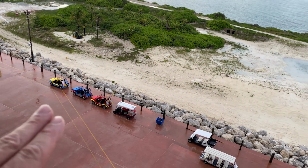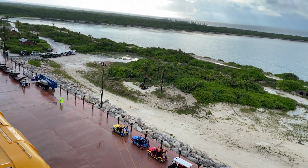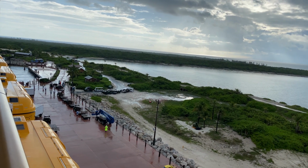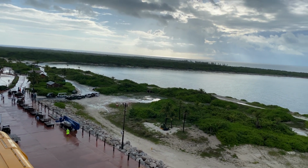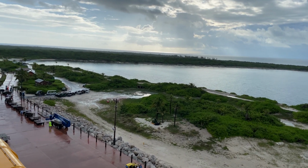Character vehicles right there. And honestly, it doesn't look as far of a walk as I've seen in pictures and stuff like that. But that's the tip of it, and then the main part is on the other side of the ship.